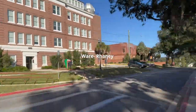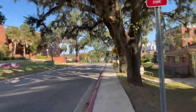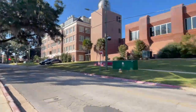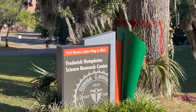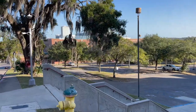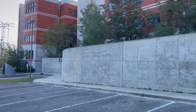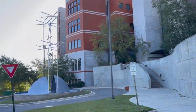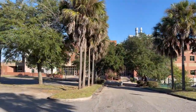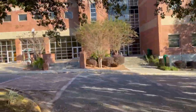This is the Roney building. I'm not even sure what type of classes happen in that building. So yeah, I can't even tell y'all anything about that building. Then down here, we are approaching the Research Science building and the School of Pharmacy building. So here's the Research Science building. Then right across the street is the Pharmacy and Pharmaceutical Science building.